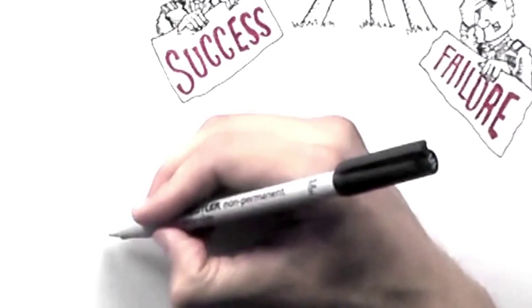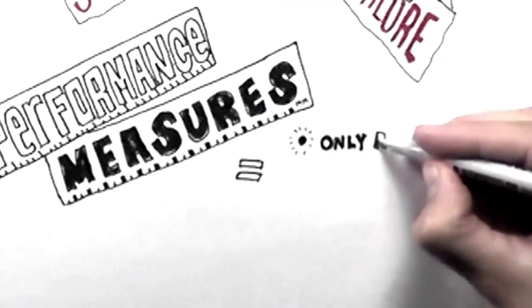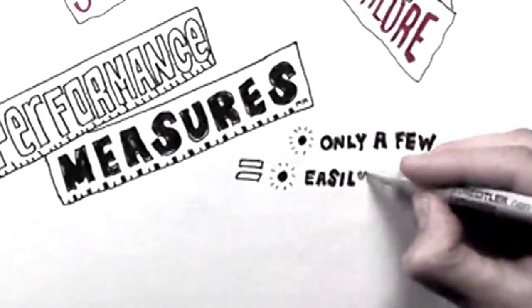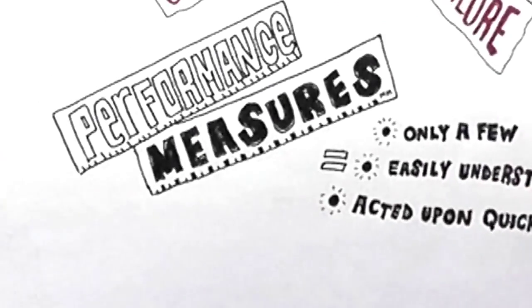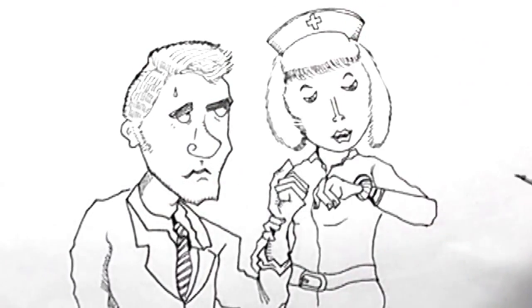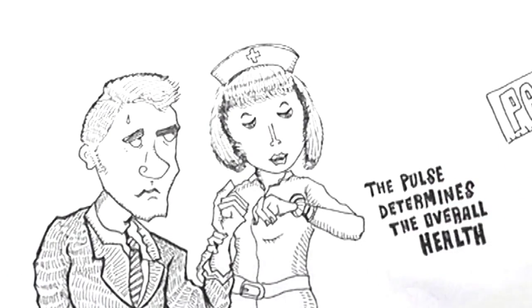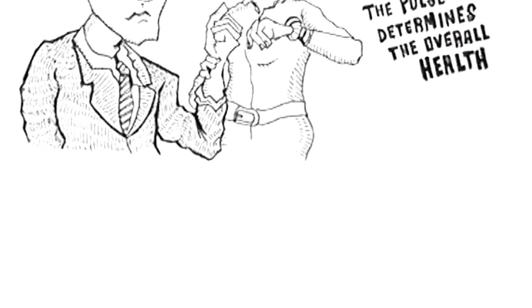Measurement is undertaken through performance measures. A performance measure should be one of a small number of measures designed to be understood easily and acted upon quickly. Much in the same way as a doctor or nurse will monitor pulse rate and temperature to determine the overall health of a person, with performance measures we are attempting to do the same for an organization.